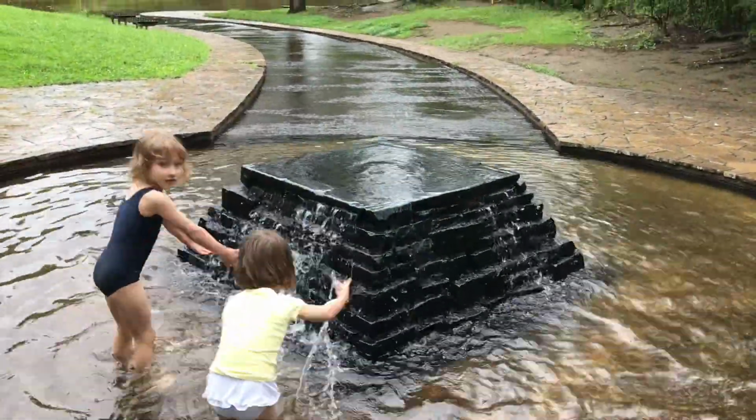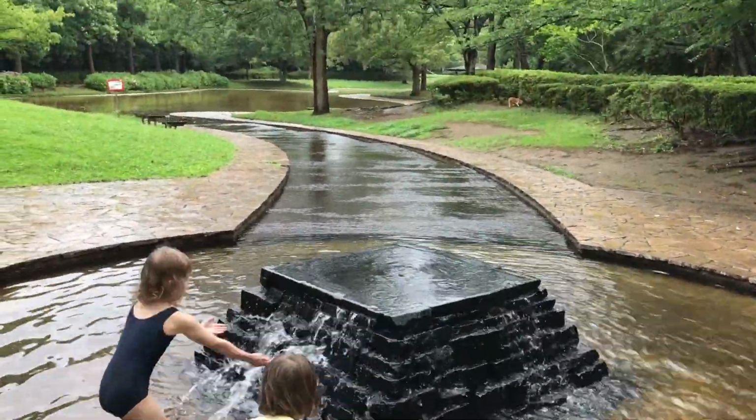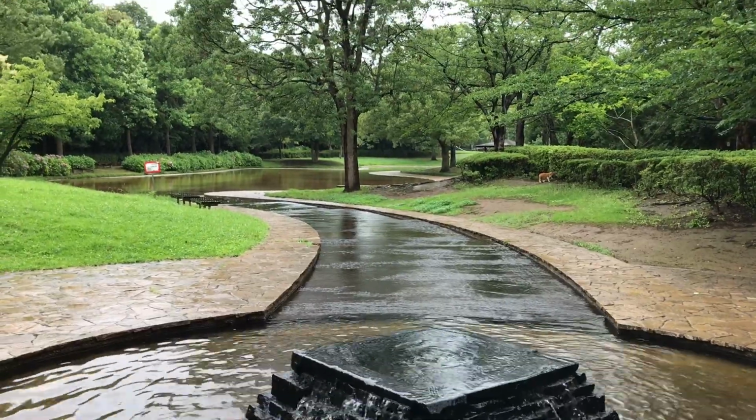One of the best things about today is the weather, and nobody's here because of it, except that cat over there.